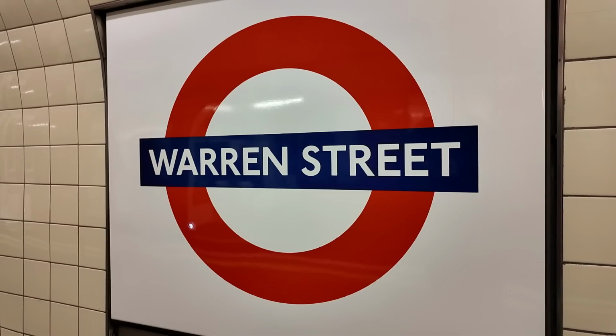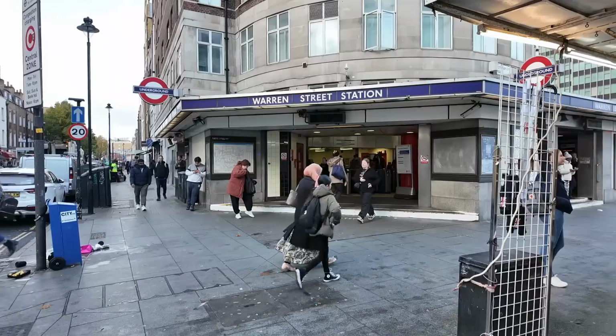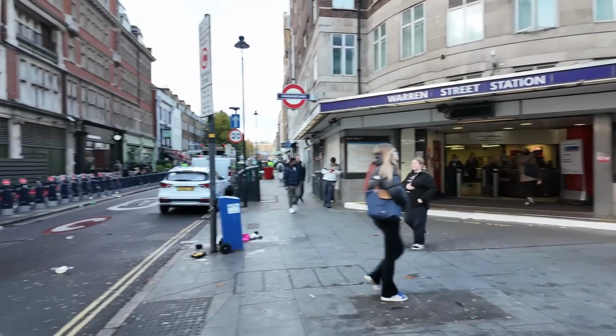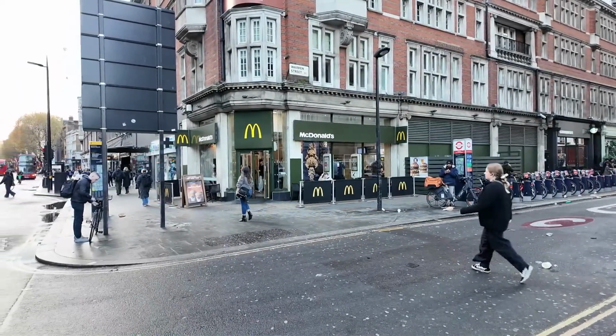As you can see, I'm not currently at Euston Tube Station. I'm actually at Warren Street Tube Station on the Victoria line. And there's a reason why I've stopped off at Warren Street. We'll make a quick detour before we go to Euston. Yes, Warren Street is my secret station if I want to go to a McDonald's. So breakfast is now required. Let's hit the next train and get to Euston.